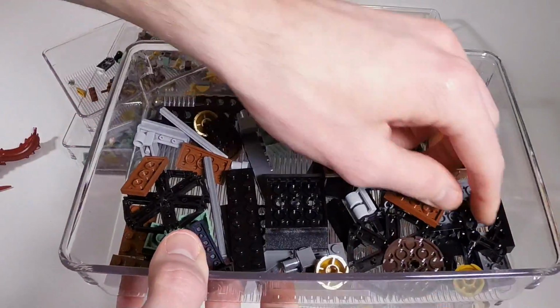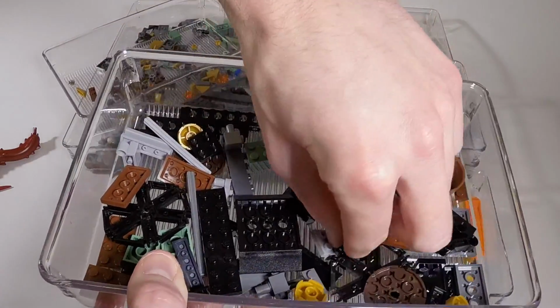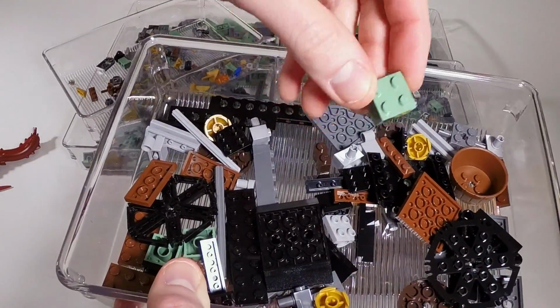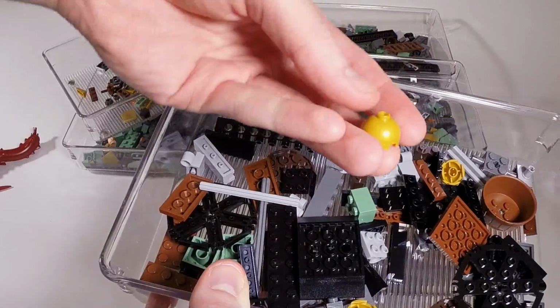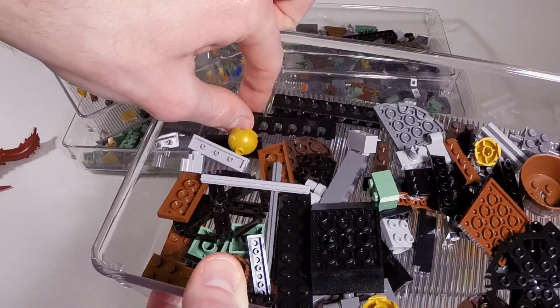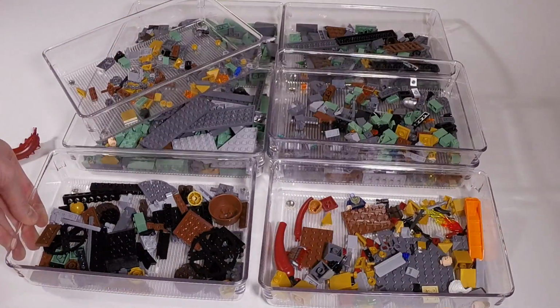Alright, then in the bottom piece you get some interesting Technic pieces. Some of these water wheel pieces. More of the sand green 2x2s. You do get these nice 2x2 dome bricks in warm gold. It's pretty cool. Some nice Technic beams. Other than that, not too much that's exciting.